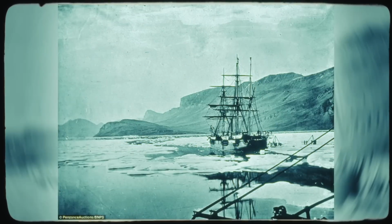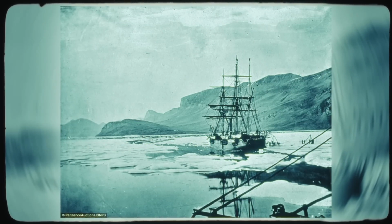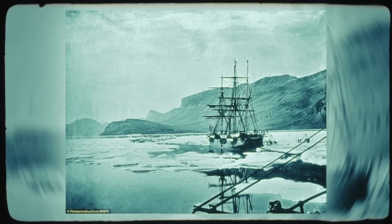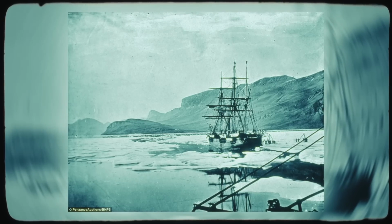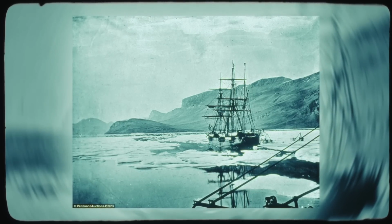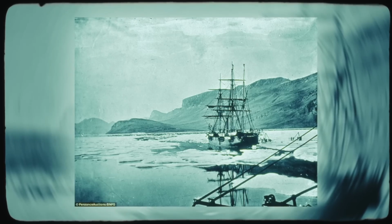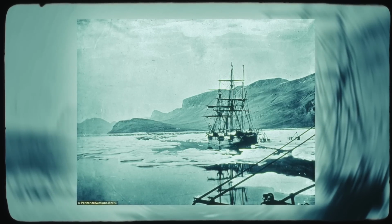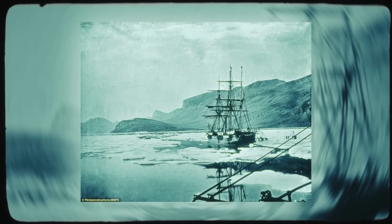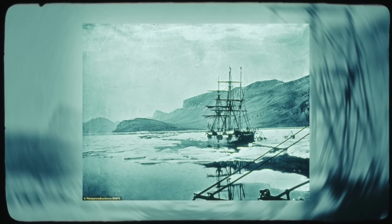Unlike the Franklin expedition, the purpose of the British Arctic expedition wasn't to find the Northwest Passage. The main goal was to reach the North Pole, but they were also to conduct scientific research and map out the coast of Greenland. Some of the scientific research they were set to do included in the field of photography. How different photography techniques would fare in the Arctic conditions was unknown.